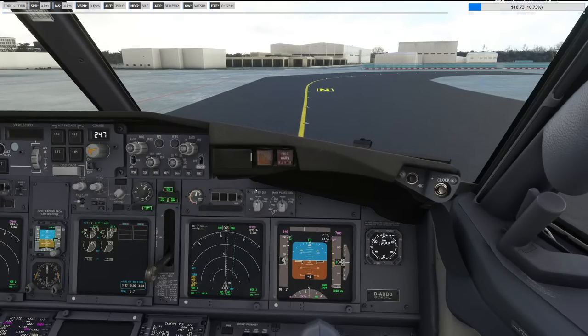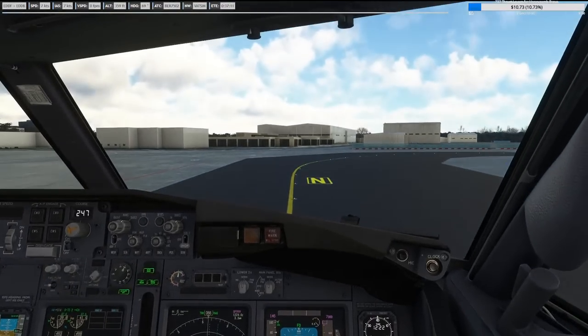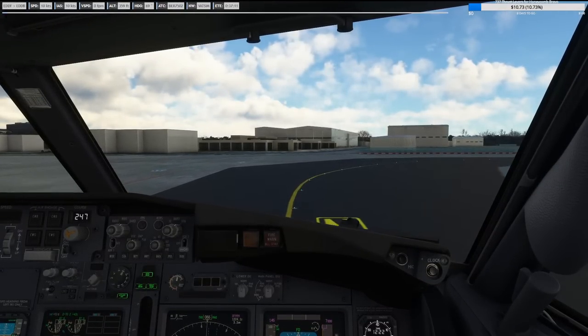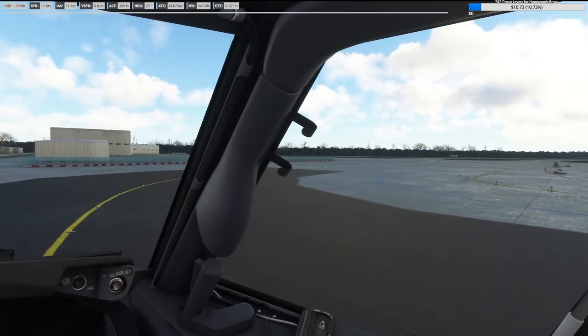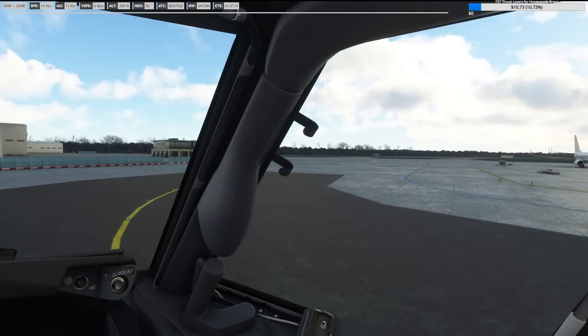November 1, hold short Lima. Luftnummer 1, Victor X-ray, advise able intersection Lima 4. Able intersection Lima 4, I was still able Lima 6, but okay, Lima 4. Luftnummer 1, Victor X-ray, hold short of Lima 4, contact tower 119.9. Hold short of Lima 4 and contact tower 119.9.